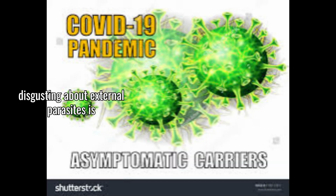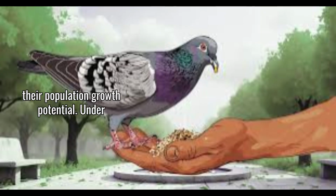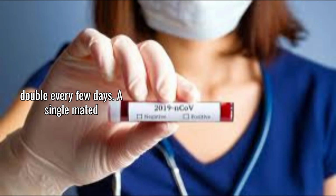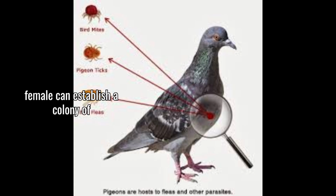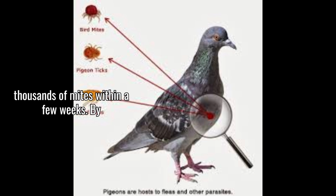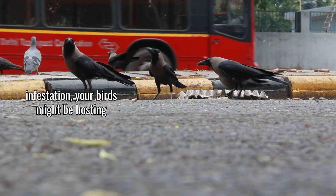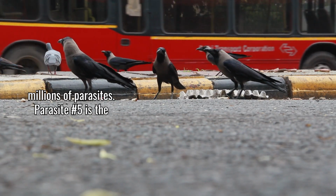What's particularly disgusting about external parasites is their population growth potential. Under ideal conditions, mite populations can double every few days. A single mated female can establish a colony of thousands of mites within a few weeks. By the time you notice obvious signs of infestation, your birds might be hosting millions of parasites.